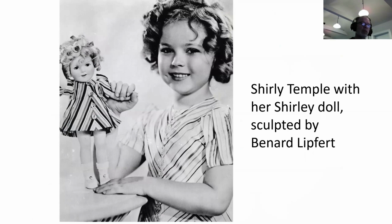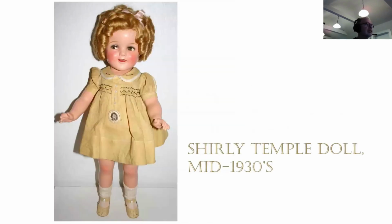And he was a work for hire sculptor. So yeah, he would work for different companies. Ideal hired him to do the Shirley Temple doll. And this is Shirley with her little matching Shirley Temple doll. Shirley Temple was a tremendous hit.